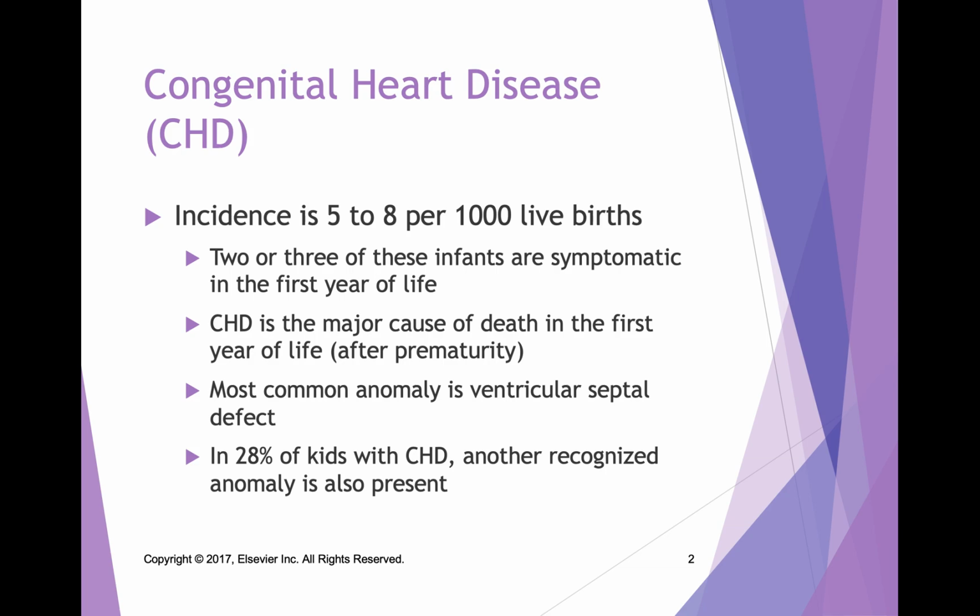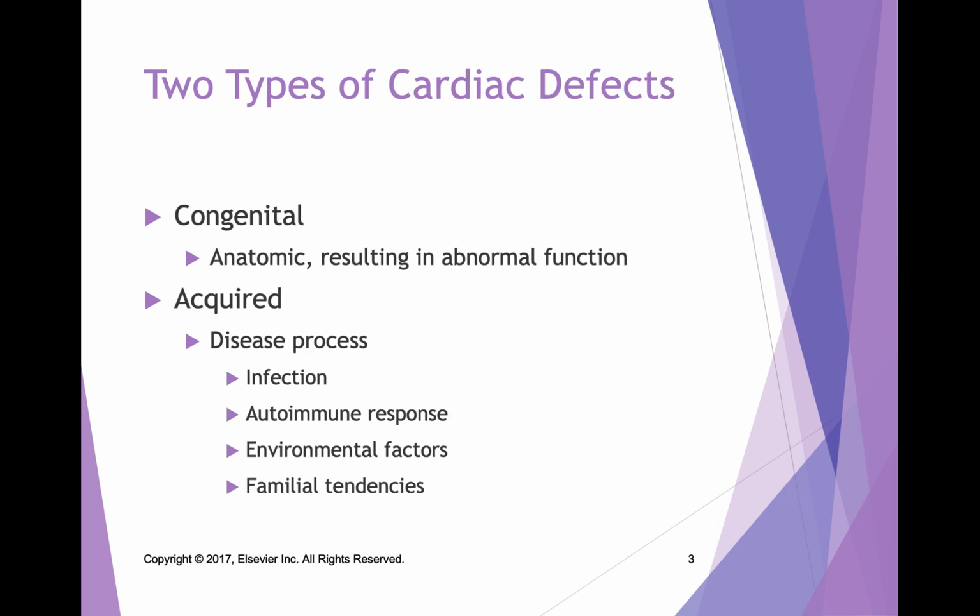Most common anomaly is a ventricular septal defect. In 28% of kids with congenital heart disease, another recognized anomaly is usually present. There are 2 types of cardiac defects. Congenital heart disease includes primarily anatomic abnormalities present at birth that result in abnormal cardiac function. The clinical consequences of congenital heart defects fall into 2 broad categories: heart failure and hypoxemia.